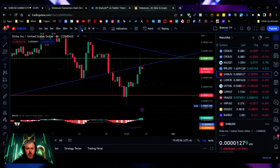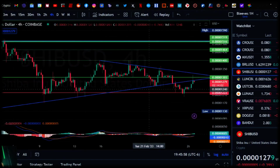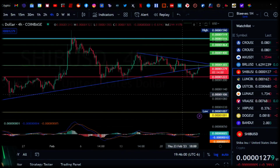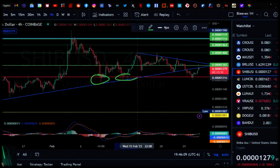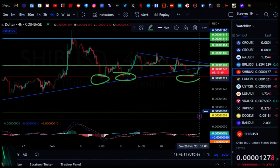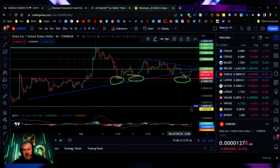Now, what's the 4 hours showing you? The 4 hours is showing you that we are still in this sort of pump pattern, which leaves us in a really good position, by the way. We've tested support here. We've tested support here. We've tested support here. There's got to be a move coming towards the upside.